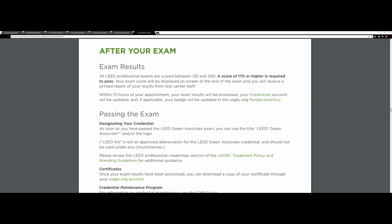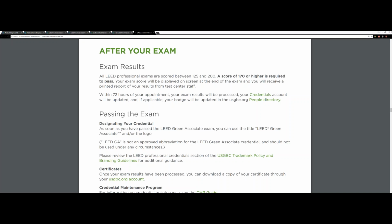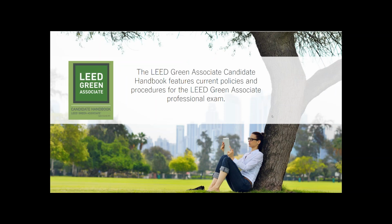I mentioned that they throw out some questions. It is a little tricky, but there are 15 questions that are unscored. Let's go back to the PowerPoint. We'll talk a little more about that. Out of 100 questions, 15 questions are what we call beta questions. The GBCI is testing out some questions they might put in a future version of the exam. You're not going to know if you're on a beta question or not.